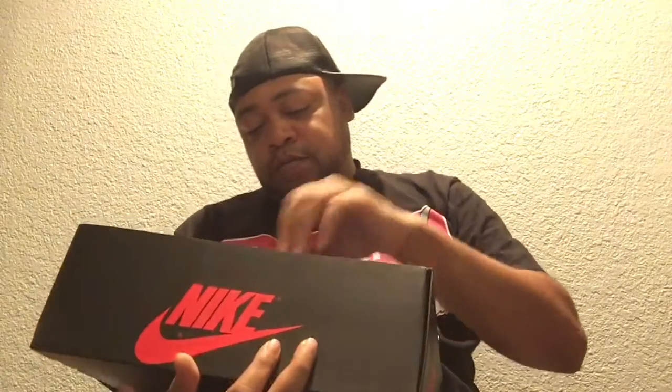You got your regular Jordan box, as you can see. Your regular Air Jordan 1 box, put your Nike sign on it. Also, you got your code right here, as you can see. Then I'll take the paper and put it at the bottom of the box.